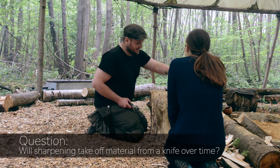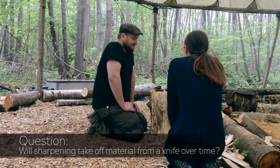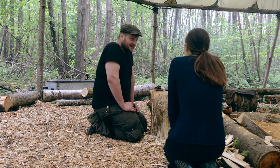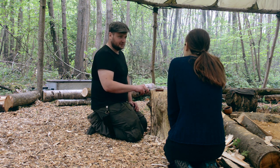Here's a question: over a lot of years, would you ever end up wearing a knife away? Yeah, absolutely. People that use really coarse sharpeners are basically taking a bit of their knife off every time they sharpen it. So I tend to not have to sharpen too often because I maintain my knife by stropping.